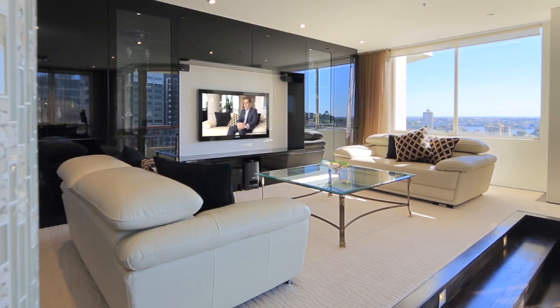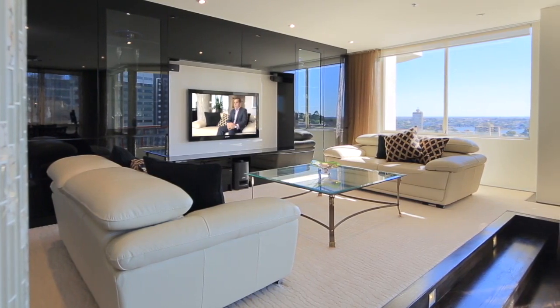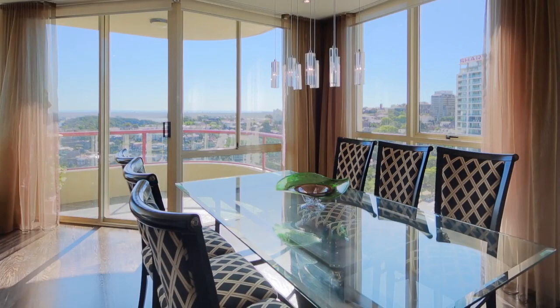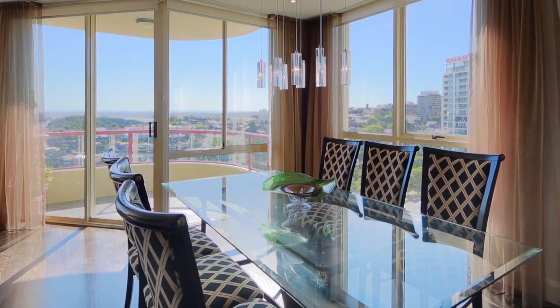I spoke with Nigel Mookie for his impressions on what makes this apartment a fantastic home. Well, besides the obvious being the view, the other great thing about this property is the renovation. The owners were inspired after a trip to New York and wanted to create that New York penthouse style apartment feel. The other great thing about this property is its location and where it is in Milsons Point.